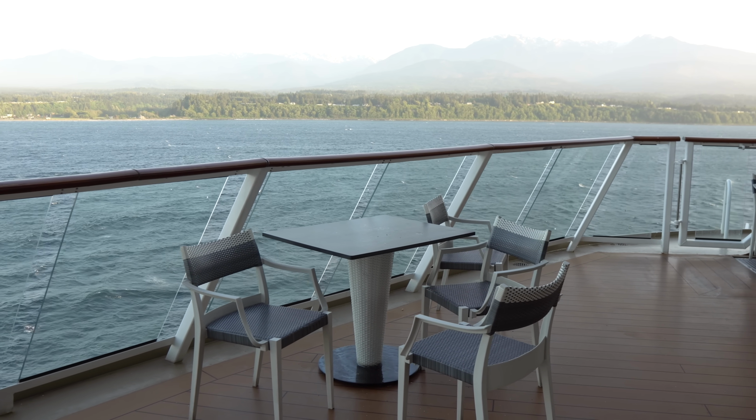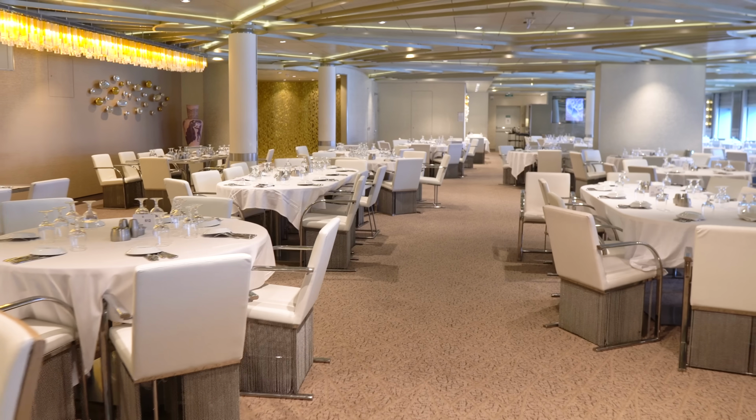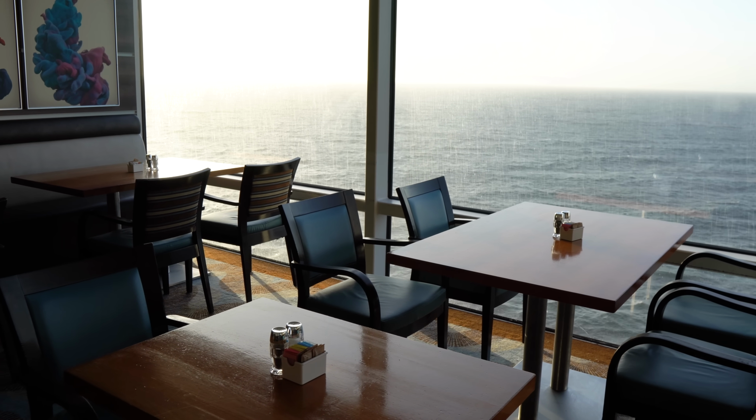While some tables in the dining room do have outdoor views by a window, most of the tables, in fact the vast majority of them, are located further inside the room. Therefore, only a few people in the dining room have a way to enjoy an ocean view. So the Windjammer allows you to enjoy much more views from up there.